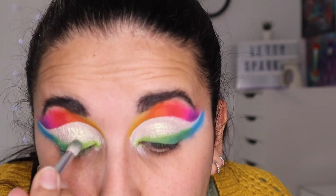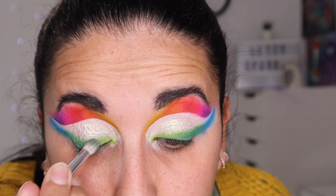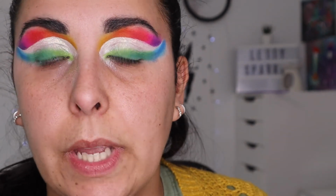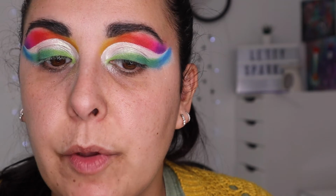So I'm just gonna kind of blend this out a little bit. This is what it looks like. I'm just gonna clean up a little bit. I might do a white liner on the top lid, or maybe a silver liner. I'm not sure yet. We shall see, and then I'll be right back.